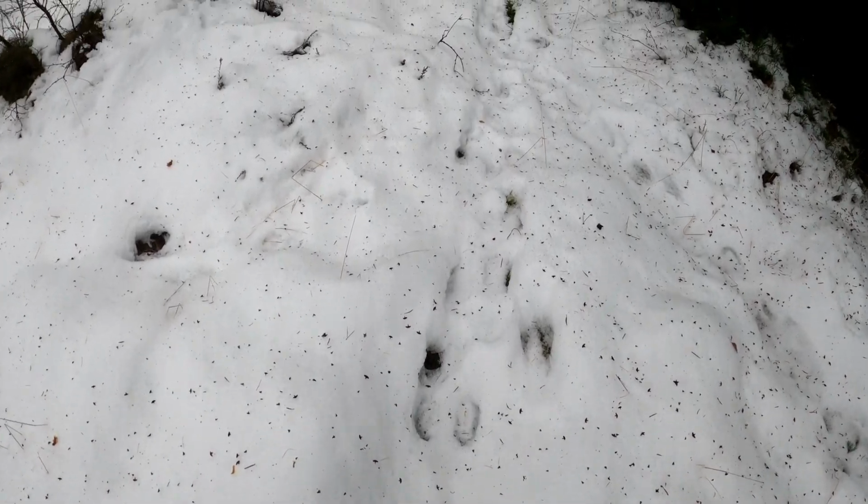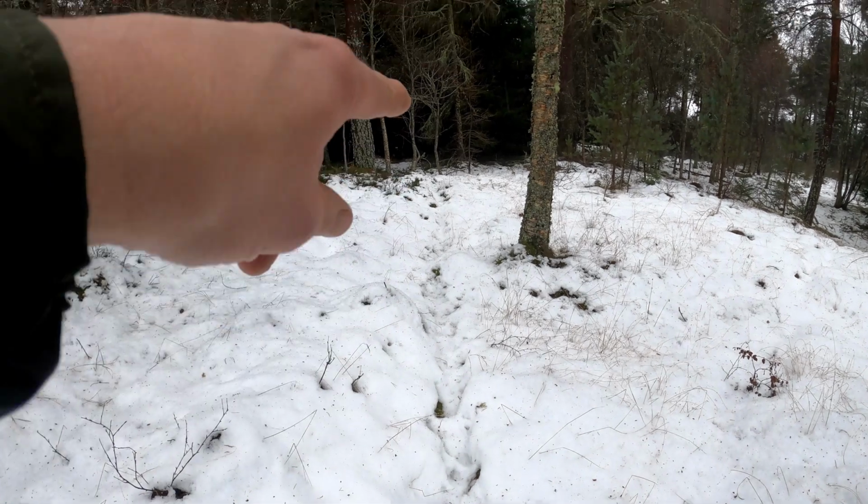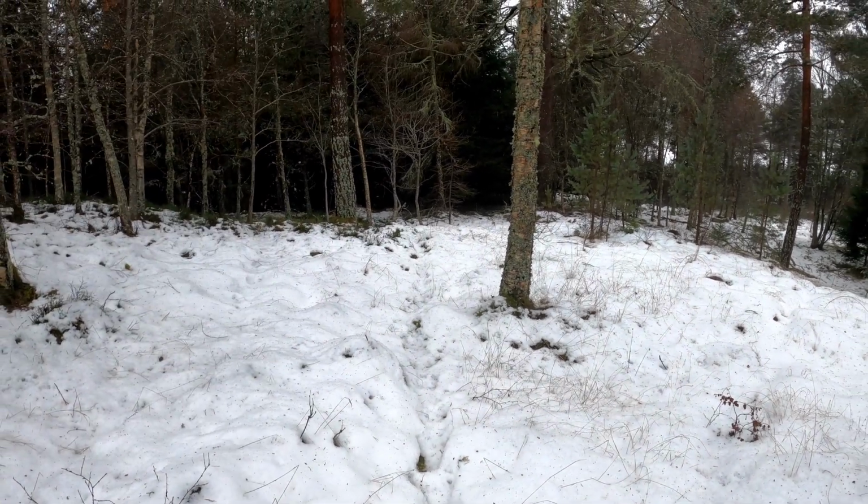Just going to walk on through. This snow is getting eaten away by the rain now. It's just going off into this track into the woods here, you can see. Just going off into there, probably in there, in cover, and then it went back up into the hills to feed.